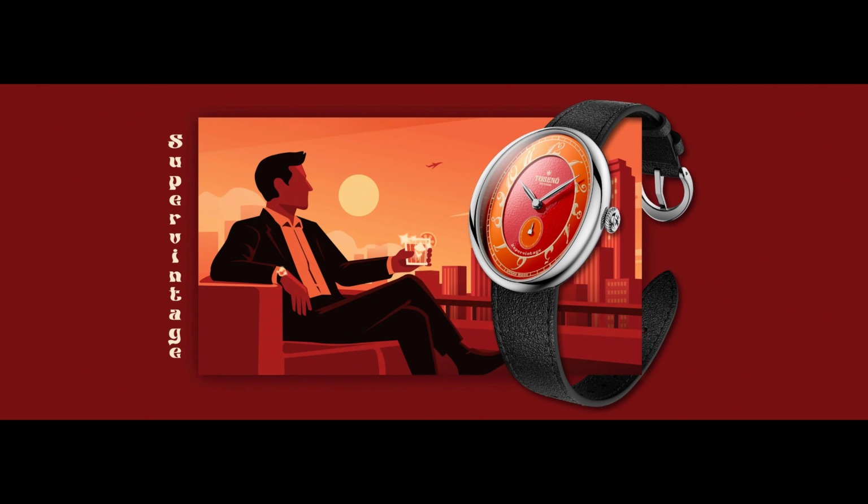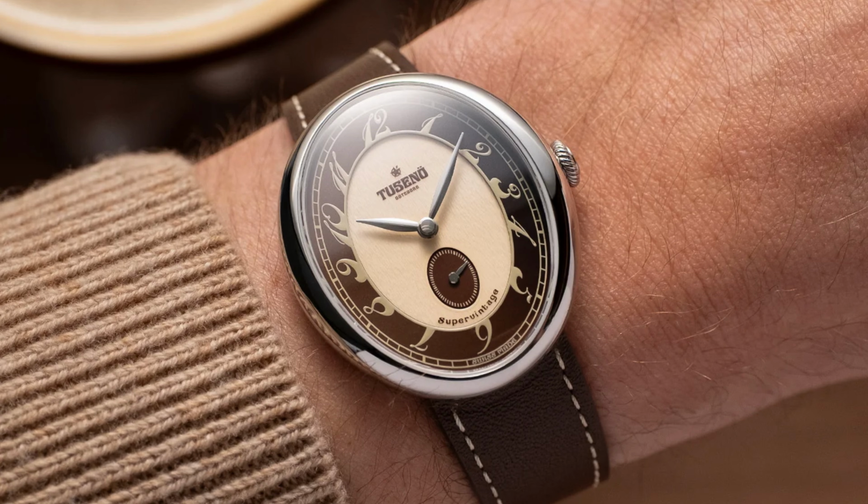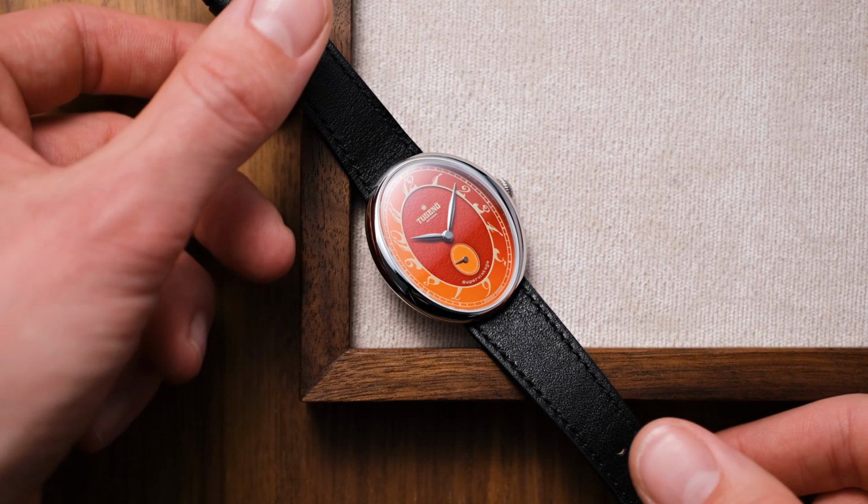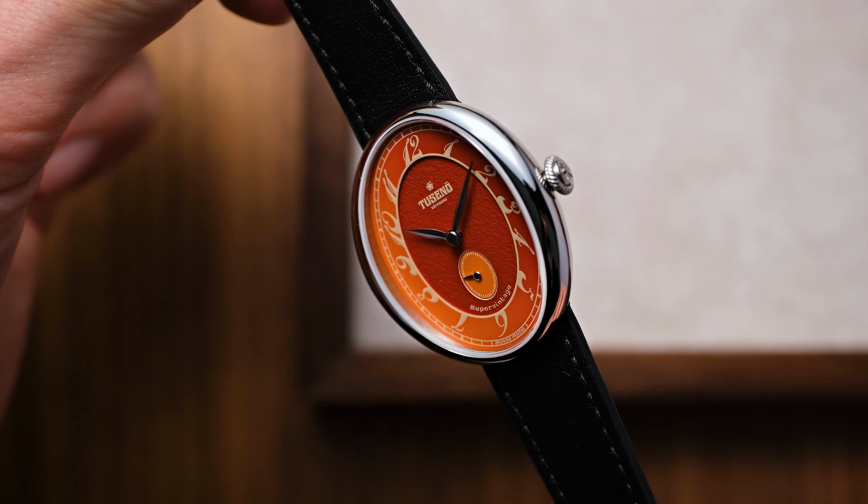Alright, number 4, the Tuseno Supervintage. This one is an absolute banger. I adore every aspect of this watch. It comes in 3 variants named after cocktails: Espresso Martini, Mojito, and Negroni. My pick is the Negroni with its deep red dial and orange highlights.